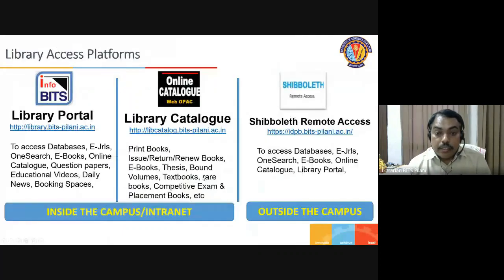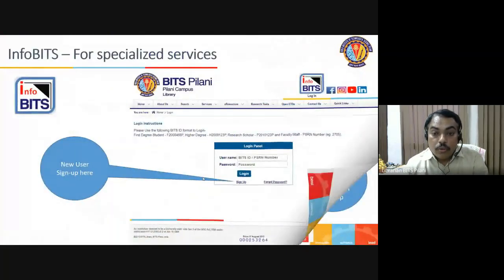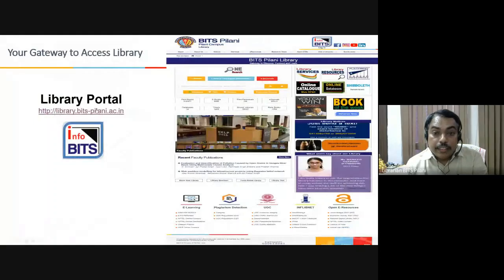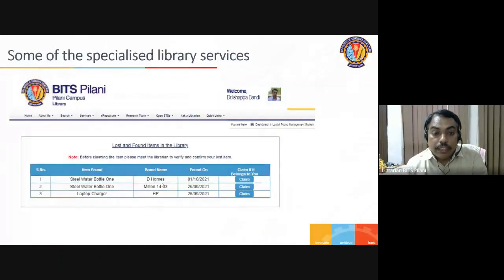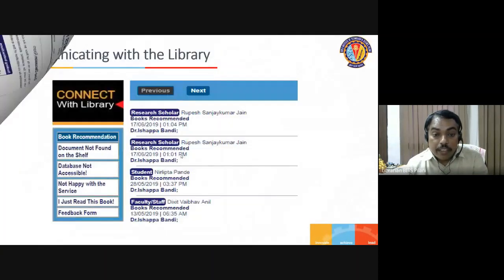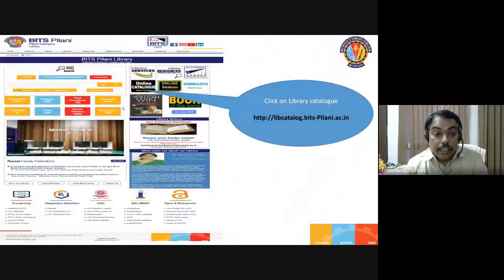So here are the platforms I have shown you, and this is how to sign up for our library portal. You can note this down, please. This is one stop for you as long as you are in BITS. Please use this extensively. When you log in, these are the facilities you will get, and you can even book whenever you are in the campus. Please use these spaces for group activities and collaborative activities, and you can even recommend, suggest, and complain.